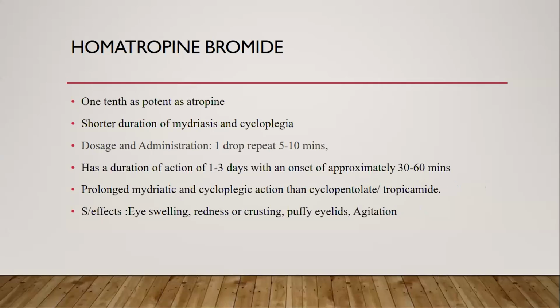So we have the homatropine, and I came across homatropine, I think, when I joined the MENT, the first 1 or 2 years. We used to have it in the department, and it's 1/10 as potent as atropine. It has a shorter duration of mydriasis and cycloplegia, and we administer 1 drop, repeated at 5 to 10 minutes interval. We can give 2 doses, and it has a duration of action of 1 to 3 days with an onset of approximately 30 to 60 minutes. So the refraction is conducted after 1 hour.